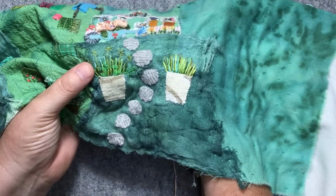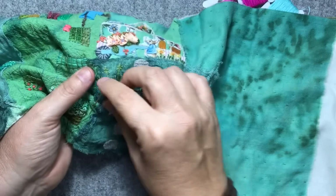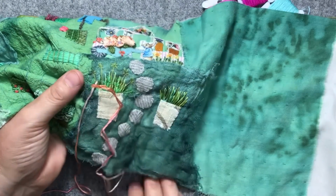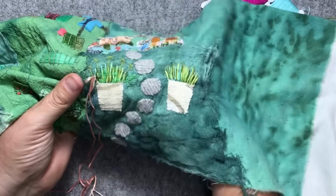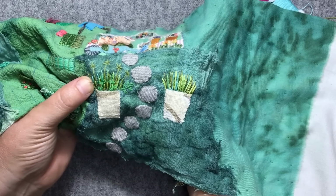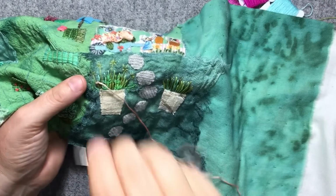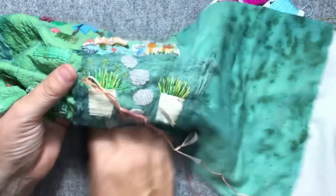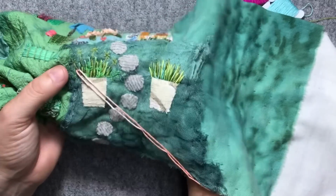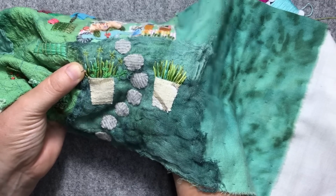So I'll show you. I'm going to stitch some flowers onto it now. All right, so I'm going to have the flowers overlapping the greenery quite a bit. So I'm doing some straight stitches to create some little flowers. You'll see what I mean in a sec. This is a variegated DMC. I'm using all 6 strands.